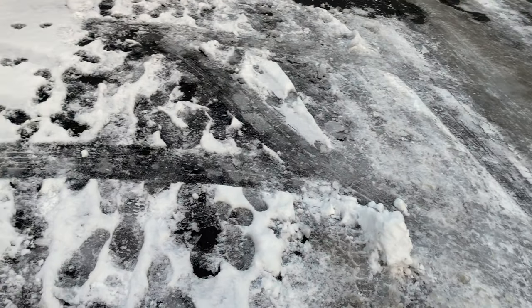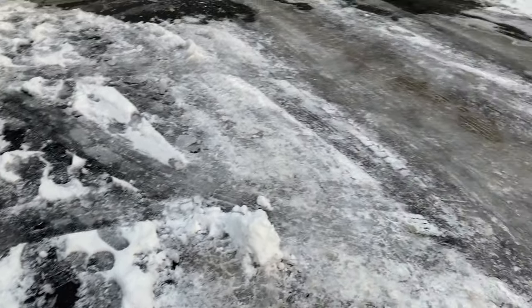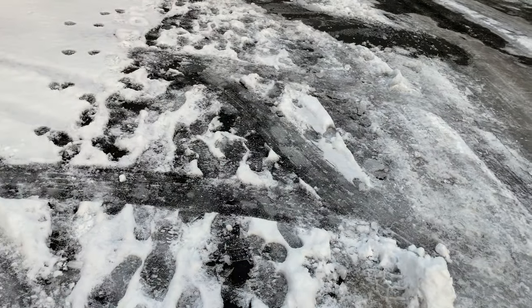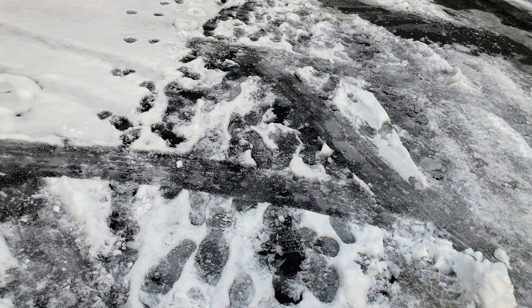Here's a useful example. If you have a choice between walking on crunchy ice and snow like this, or a sheet of ice like that, you're much better off walking on this, as the deformation of your shoe's tread pattern can produce more traction in this kind of rough surface.